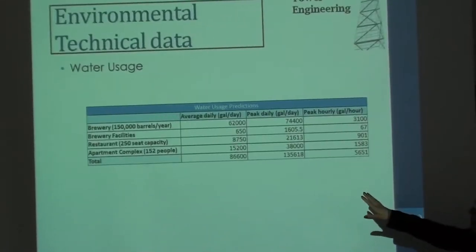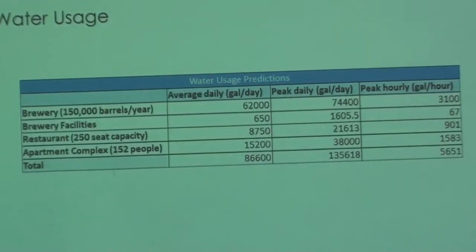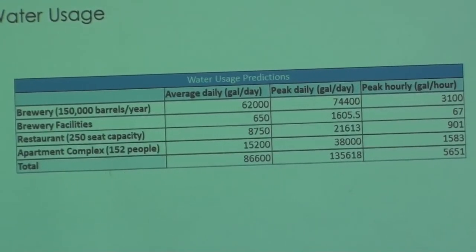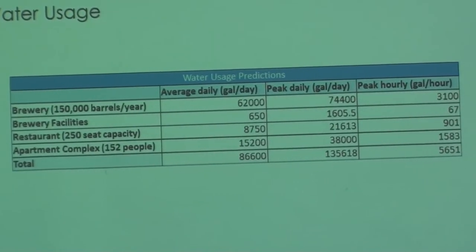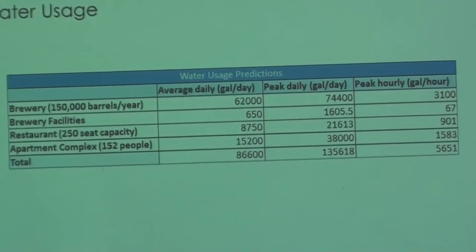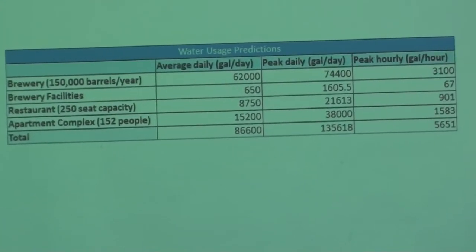We're going to approximately need 86,600 gallons per day. But then the brewery requires 62,000. Okay, so the majority is going to go to the brewery. Did I miss that? Was that in there? No, it wasn't. I just included it at the end. But that's how it was sized. That's how all the units were sized.